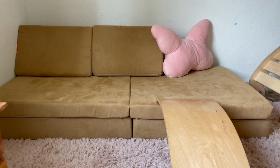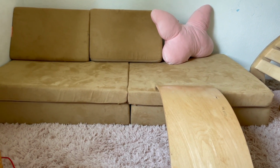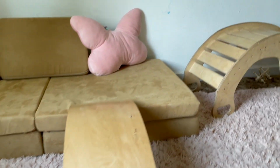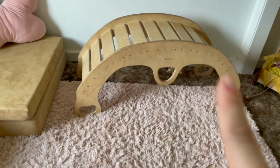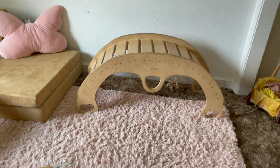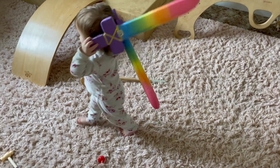It's very versatile and it has worked out for us, being able to have it as an additional gross motor plaything. We've got coloring on the walls. We've also got the climbing arch. The kids love this thing so much. I think this is the XL one from WeWorka.